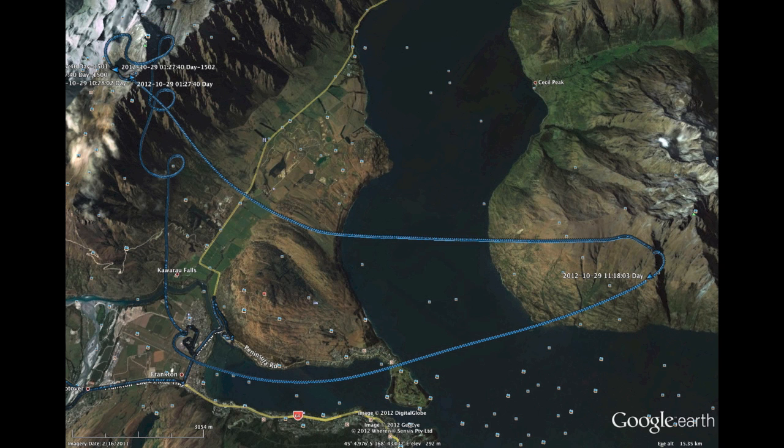Here is a Google Earth map of the track log of the flight. You can see starting down the bottom left at Queenstown Airport, we flew pretty much directly south, and you can see 3 spirals that were taken to gain elevation before coming up and over the ridge of the Remarkables, around Lake Alta, and then parking up at Extreme Ice Cream.